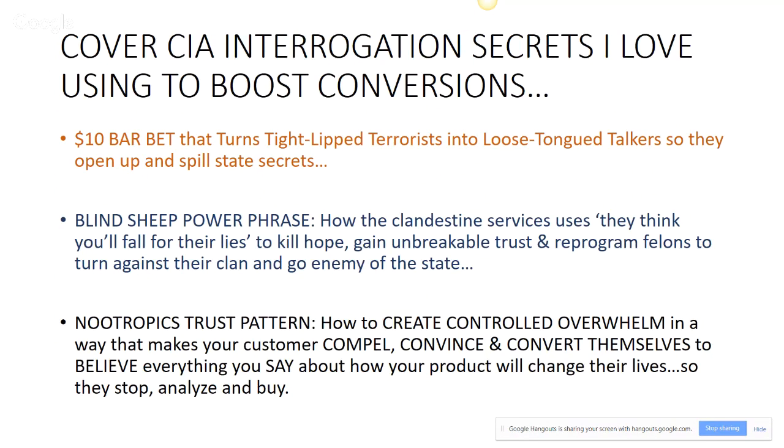Because I can't see the chat or anything when I have this full screen. So now I'm going to go into the real reason I'm guessing everybody is here today, and this is to cover the CIA interrogation secrets, especially my favorites to boost conversions. I guess you can call them my favorite tactics. So there's the $10 bar bet that turns tight-lipped terrorists into loose-tongued talkers. And you'll see how to use this in your Amazon listing in just a minute. I'm not just going to tell you what this is and not show you how to use it. We're going to go into how to use it too. There's that blind sheep power phrase, and then there is the nootropics trust pattern.